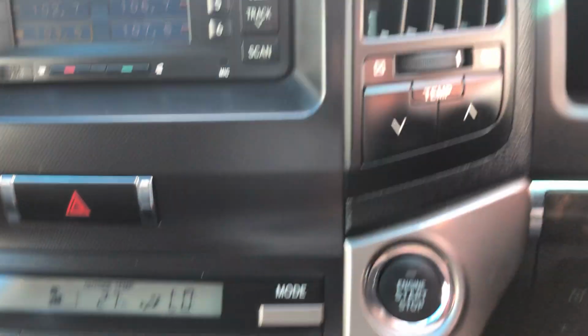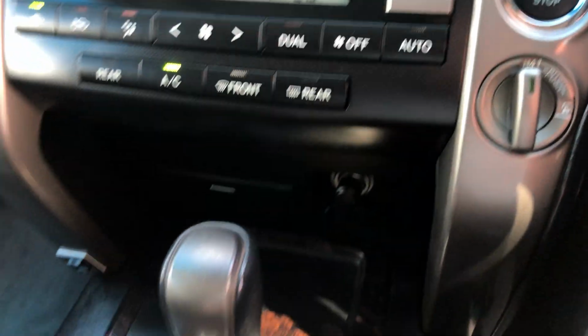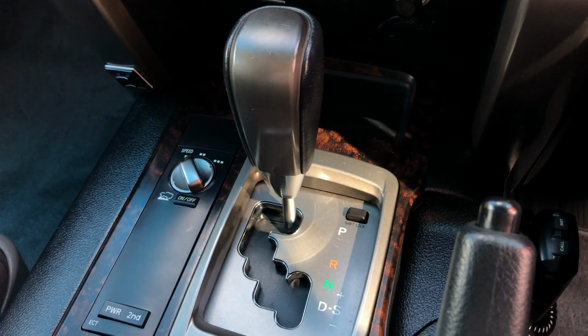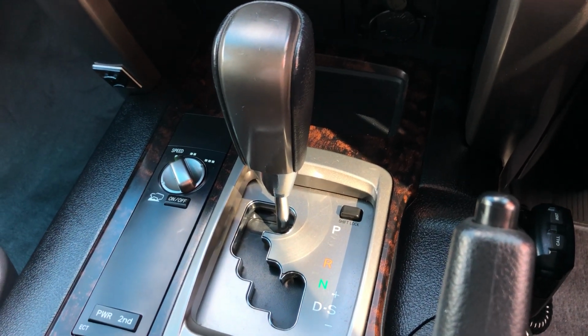Air conditioning system, so the dual zone through there, push button start, four-wheel drive system all through there, as well as your off-roading system, as well as your, what do you call it, the gear selector.